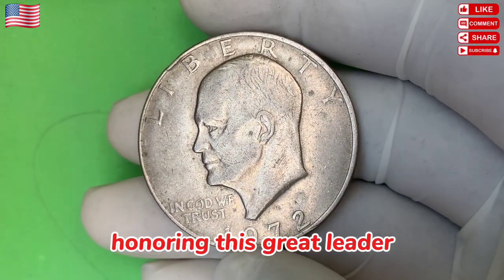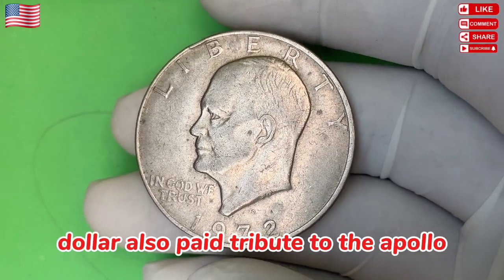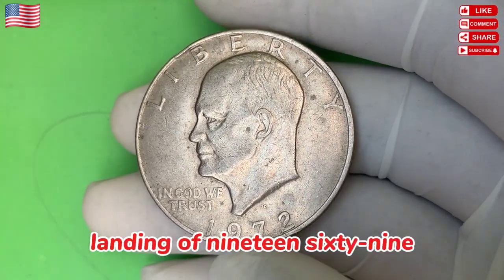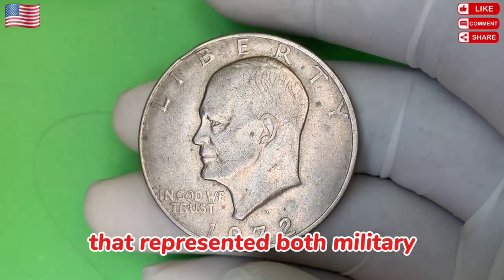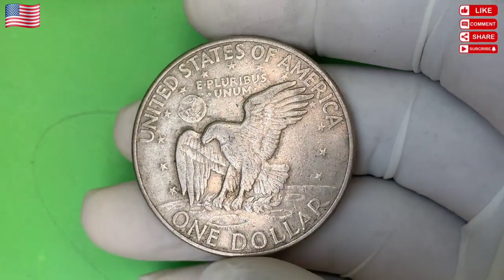Alongside honoring this great leader, the reverse design of the Eisenhower Dollar also paid tribute to the Apollo 11 moon landing of 1969, making it a coin that represented both military leadership and space exploration achievements in one powerful design.